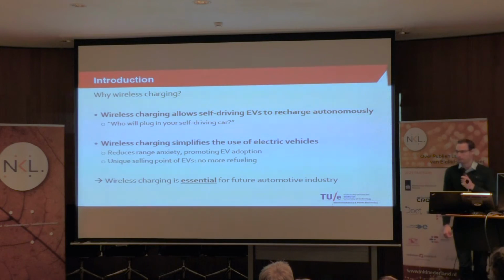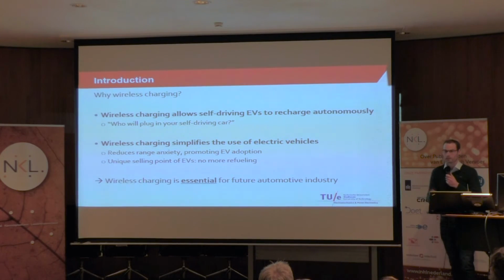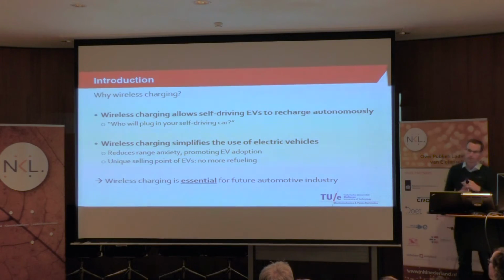What's more is that I believe that wireless charging also promotes the adoption of regular EVs. You never have to plug in anything. You never have to refuel. So I think that wireless charging really is essential for the future automotive industry.